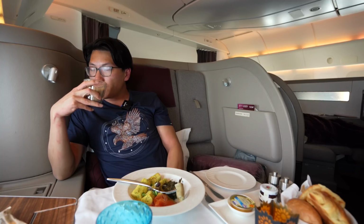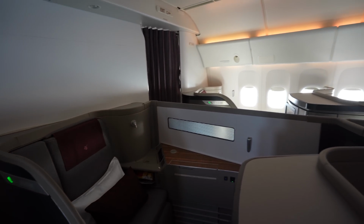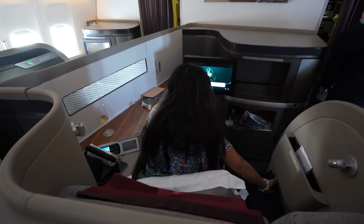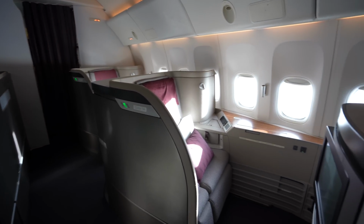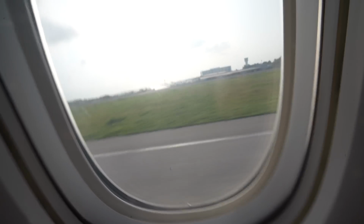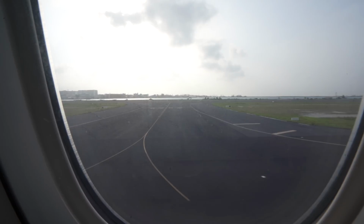As the daylight began to pour into the first class cabin, I couldn't help but admire just how beautiful everything looked in the sunshine. And even though I was very much sleep deprived at this point in the journey, I couldn't help but feel a sense of uplift and serenity as we made a smooth touchdown into Malé International Airport. Ladies and gentlemen, welcome to paradise here in the Maldives.